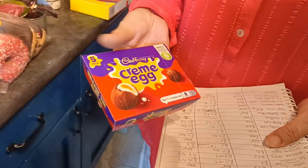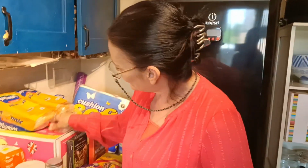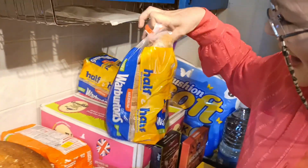A nice little treat for me. 5 cream eggs. So I'll put those in the fridge and help myself when I want a treat. They could be a quiz prize. No, they can't. They're mine. I've paid £2 for them, but they would have been £2.50 in the shops. So it's a saving of 50p. Now, they look a bit squashed because they've been in the trolley, etc., but they'll be fine.